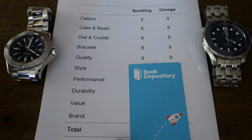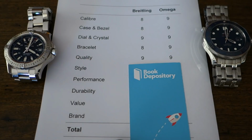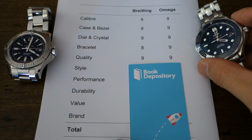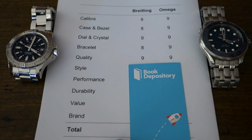Okay, quality-wise, no separation for me. I think they're both great Swiss finishing. They both have a very solid feel, and they both have great attention to detail, particularly the Breitling on the dial, Omega on the bracelet, as well as the applied markers, which are just great stuff there. I've given it 9 and 9. No separation for me on the quality between these two pieces.